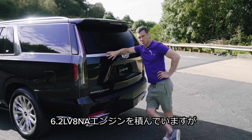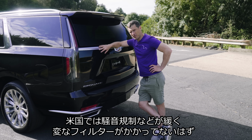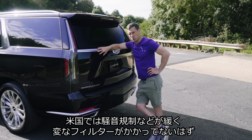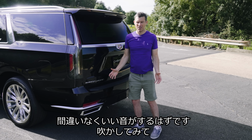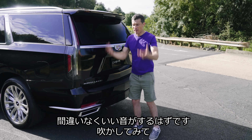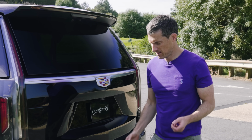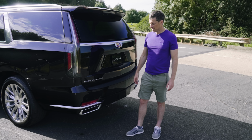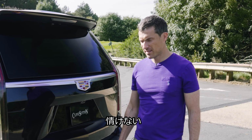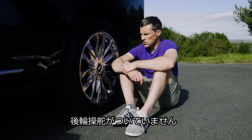Seeing as we've got a 6.2 litre naturally aspirated V8 under the bonnet, and the fact that the Americans don't seem so bothered about noise regs nor petrol particulate filters, this car should have an amazing exhaust note when you rev it. Go on, rev it, let's hear it. Now rev it. That's pathetic.